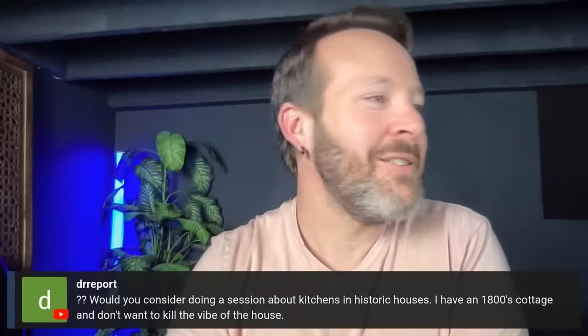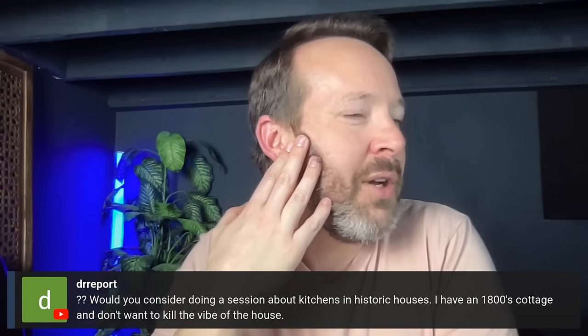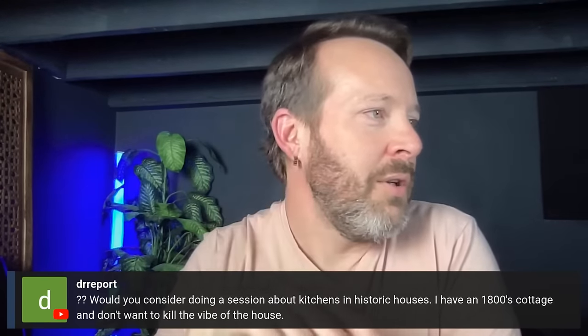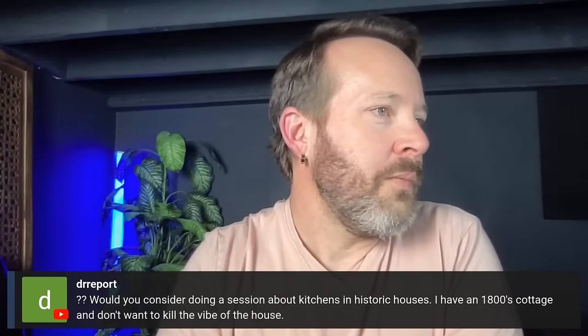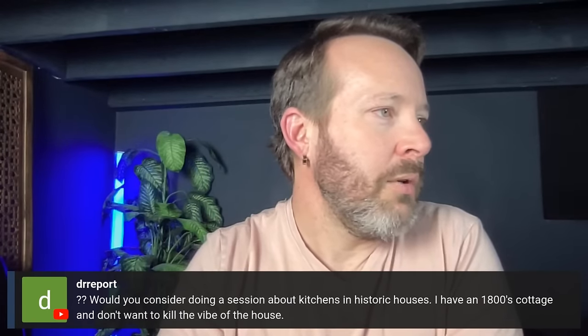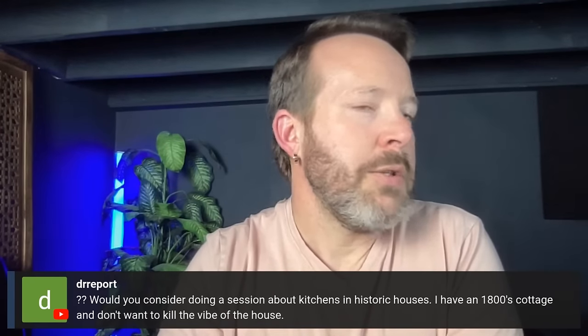The old rocket ship cabinets. They did look like rocket ships. Would you consider doing this on historic houses? I have an 1800 cottage. Cool. Yeah, that would be interesting to look at. I don't want to kill the vibe of the house. That's interesting. It's something we can probably look at for sure. Those older unique homes are really nice.